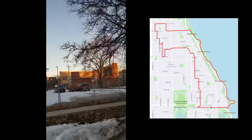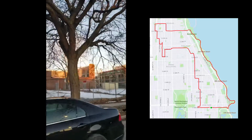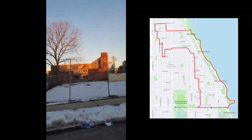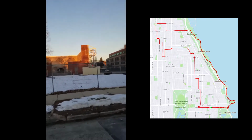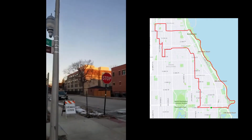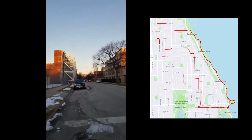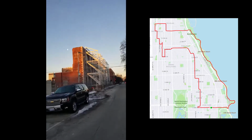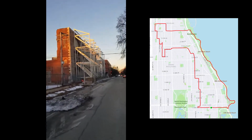There you can see the sun's hitting the backside of what is the facade of an old church that's being renovated. It will soon be the National Museum of Gospel Music. Quite an impressive restoration there.